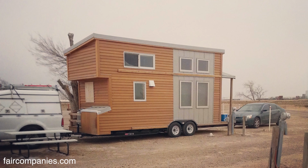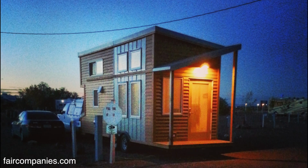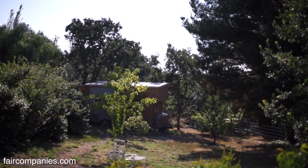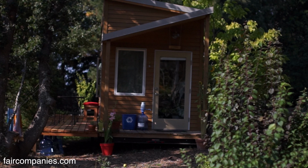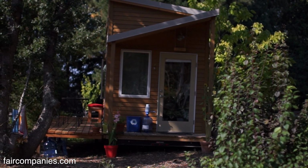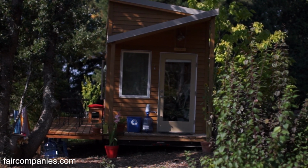It totally depends on where you live. It depends on if your local municipality is going to classify it as an RV, and then they have living restrictions for RVs, so that's a whole can of worms. But for us, since we're in this rural setting where nobody really cares, we haven't had to deal with anything. So we're pretty fortunate. And our neighbors are cool, so.